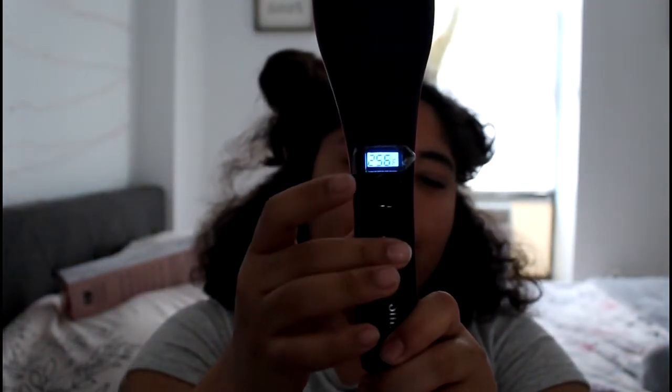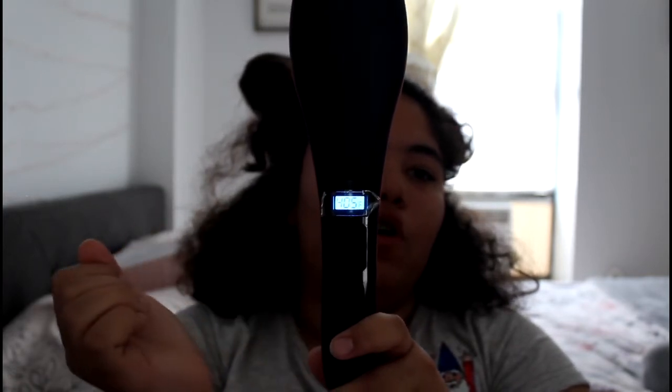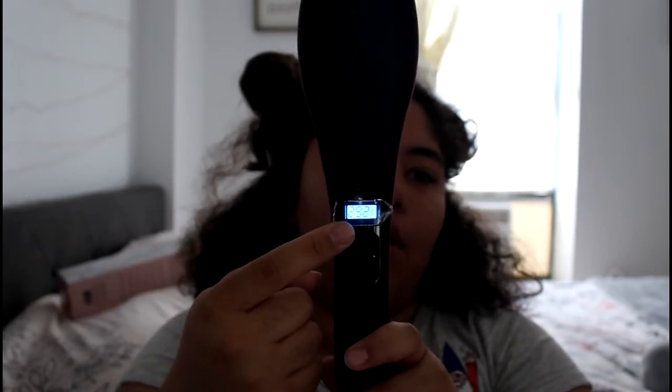Okay, so I just plugged it in. So you just hold the power button, and then you set the temperature you want it to go to. I put 405 and then you can see it slowly starts climbing up to that number. Yeah, you can feel it getting hot. That's cool.